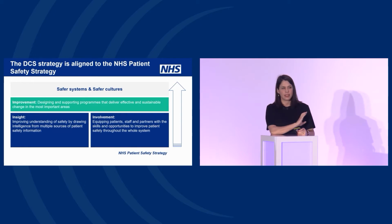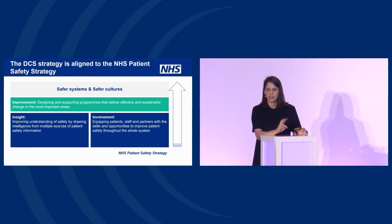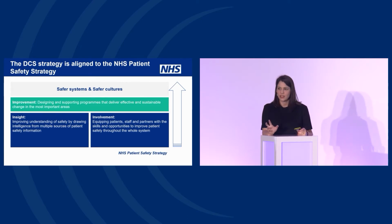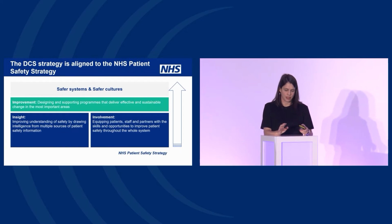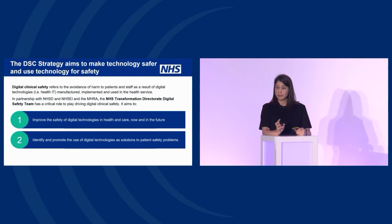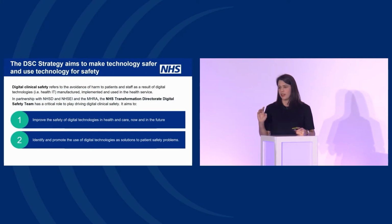Now, we mirror this in the Digital Clinical Safety Strategy for two reasons: to make sure that we're aligned and united, but also because digital safety is just one part of patient safety. Yes, it needs a separate focus, but it's not something separate entirely. So that alignment was really important to us.